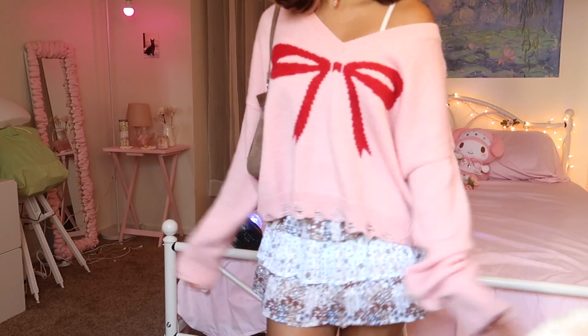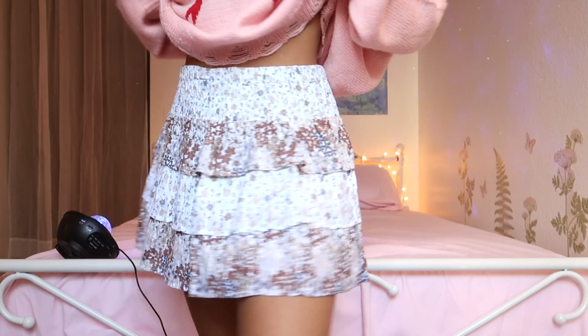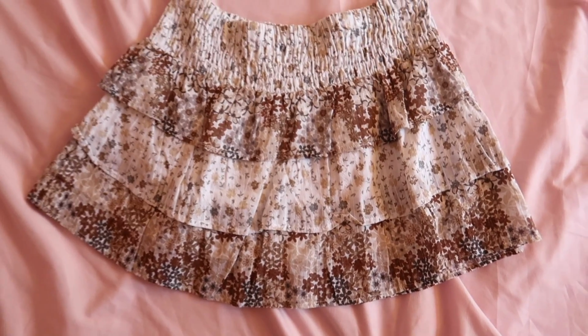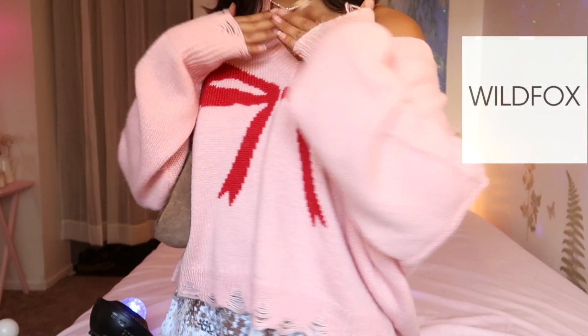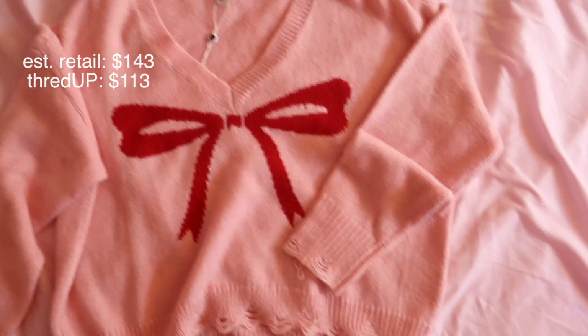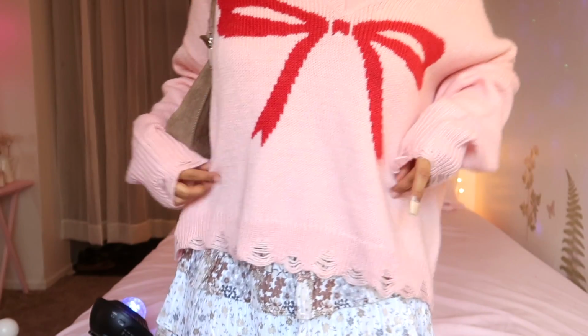Here's another outfit that I really like. It's perfect for fall. The skirt that I'm wearing is from Decree, originally $27, but on ThredUp it came out to only $10. As for the sweater, she's from Wild Fox. She's more on the pricier side, originally $143, but I got her for $113 instead, and it came brand new with the tags and everything.